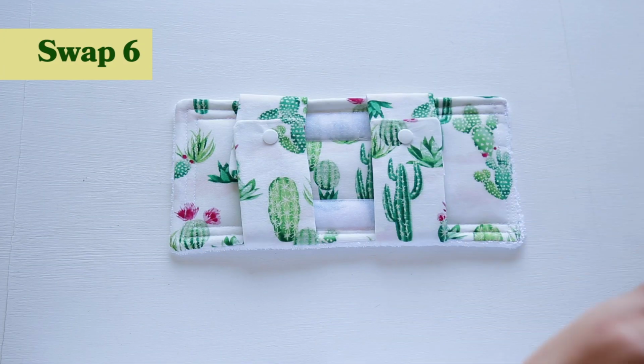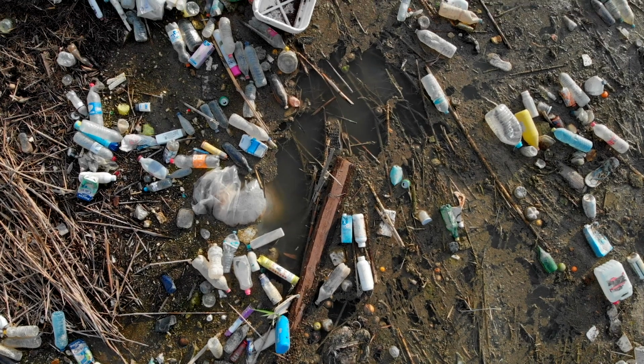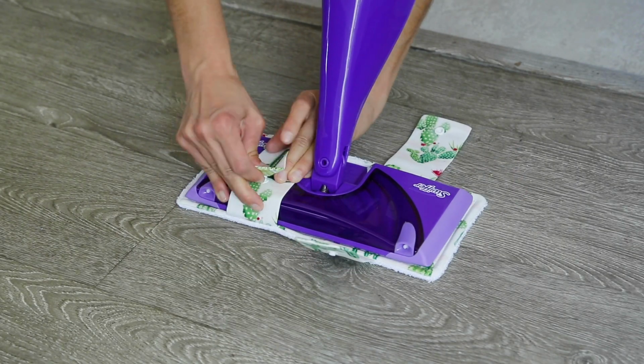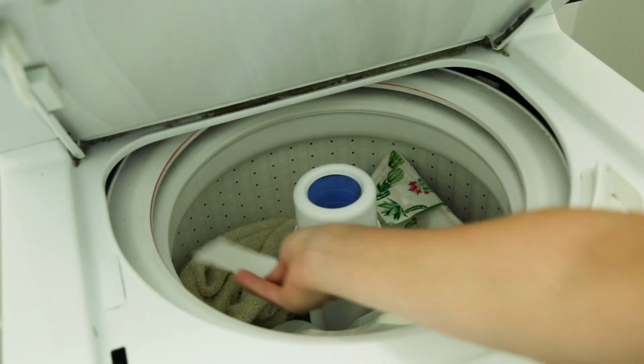If you use a Swiffer wet jet, instead of using the disposable pads, you can actually opt for reusable pads instead. Single-use mop pads are extremely wasteful because you use them once and then you just throw them away, and they're actually made of plastic, so they can take hundreds of years to break down in landfill. They're also pretty expensive, so it's just really a great way to save money as well when you're switching to a reusable alternative. Reusable mop pads will last for years and years. You can just throw them in the wash like you would anything else, and you're good to go.